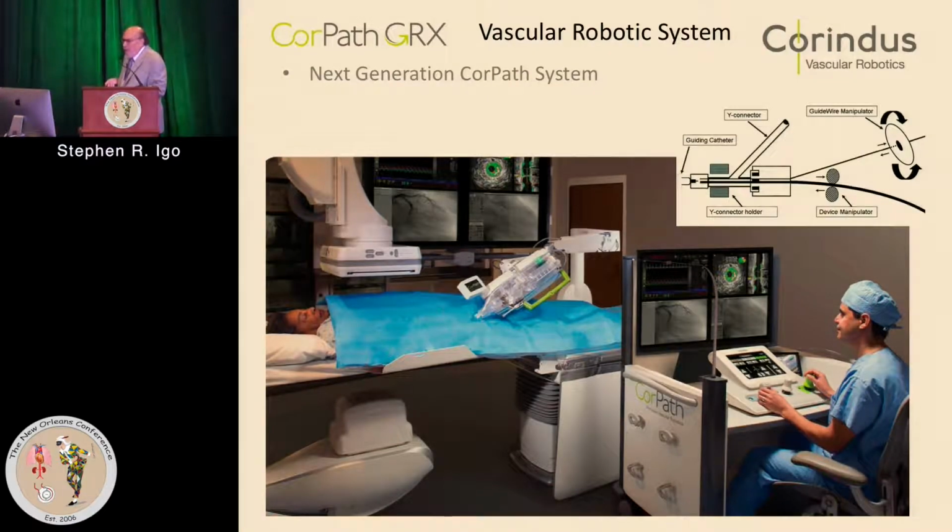Dr. Lumsden mentioned the Corindus vascular robot system, and Corindus is working on an autonomous design. The advantages of the Corindus system is it is remote from the patient. The operator is protected from, shall we say, the radiation cloud. He's out of there. You can see the operator doesn't have to wear lead, and it's robotically controlled.